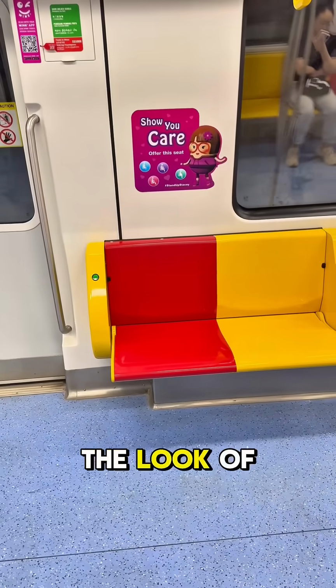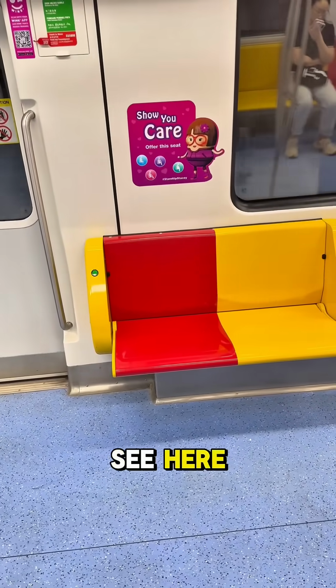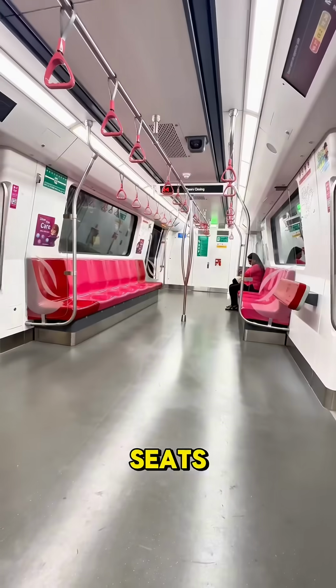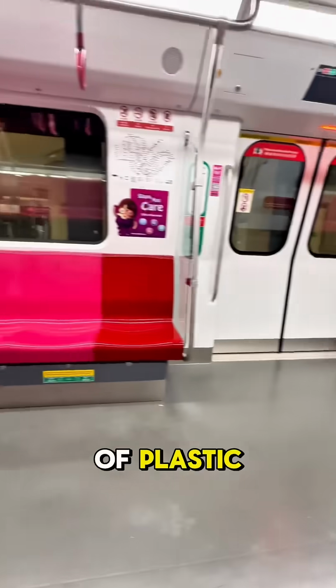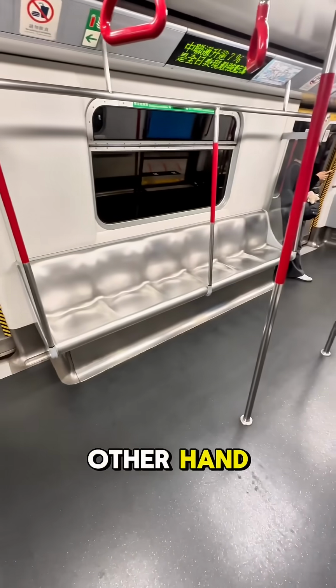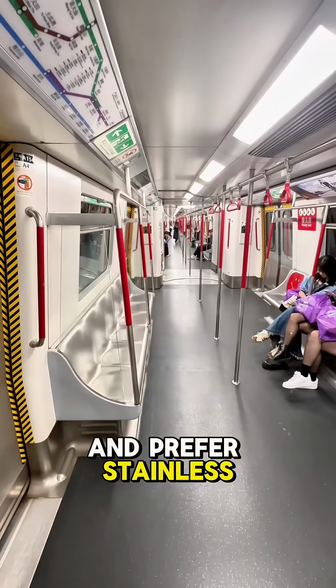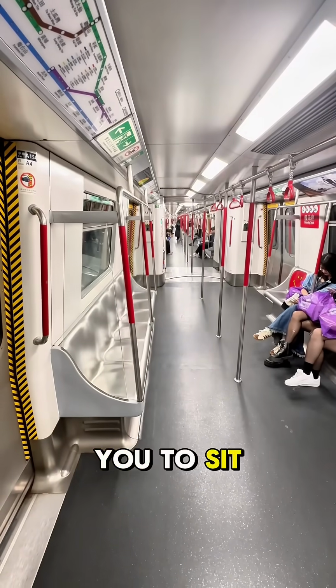Next up is the look of the trains. As you can see here, Singapore chooses bright colours for its trains and its seats, and the seats are made out of plastic. Hong Kong, on the other hand, has chosen a far less colourful design for its trains and prefers stainless steel metal seats for you to sit on.